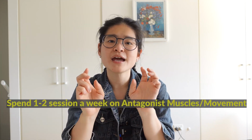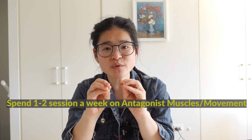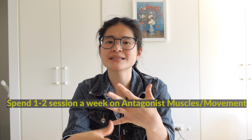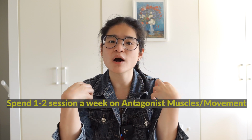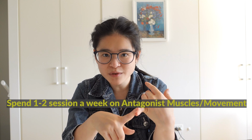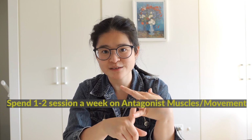Also, if you're doing sports that are quite repetitive and use the same movement over and over again, I would say spend about one or two times a week, if you can, training the antagonist muscles. That means the muscles that are completely opposite to what you use in the sport. Train the strength of those antagonist muscles and stretch them out as well.